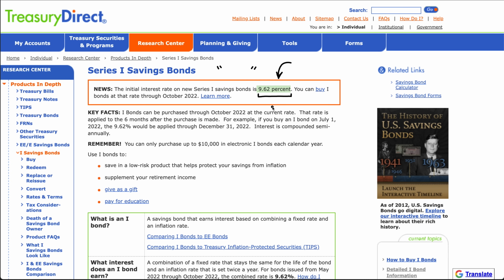Now, it's not the right investment for everybody. Let me be 100% clear about that. This 9.62 is only guaranteed for 6 months. There are penalties if you withdraw any time before 5 years of holding the bond. You have to hold it for at least a year, and there's a limit. You can only purchase $10,000 of Series I's. So overall, again, this is not for everybody, but this is in competition now for the S&P 500.